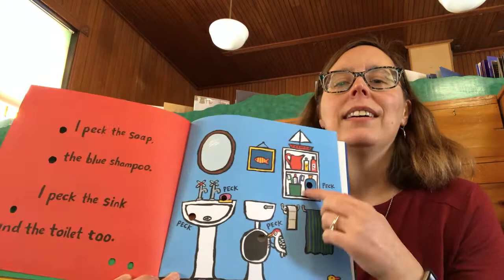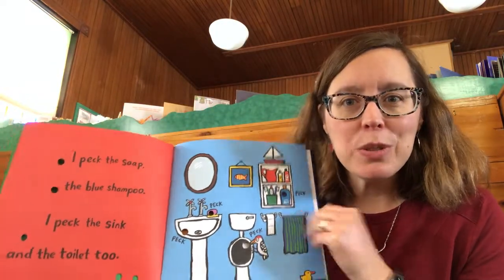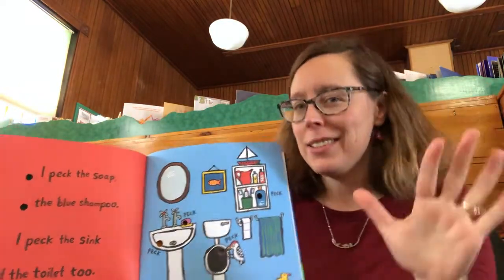Oh, any book I can say the word toilet and underpants in is considered a win.